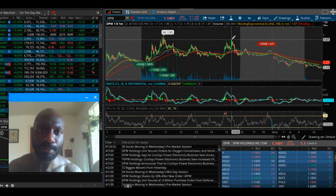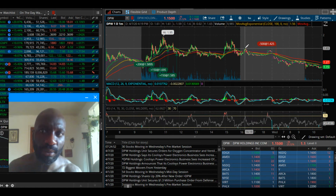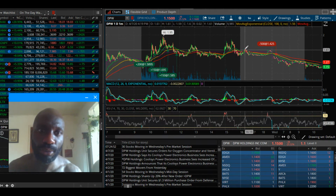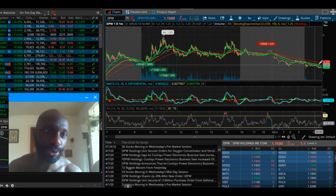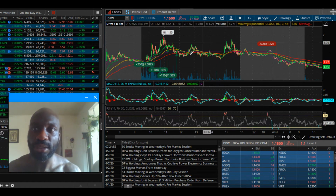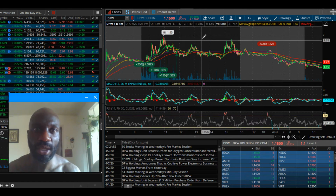This started to collapse within the last 30 minutes of the trading day, and even though it showed some life in the after hours, it still did not do as much as I thought it could do, and it pulled back. As you could tell, it pulled back until this morning, and it's at a dollar 17, dollar 15 now. So this is definitely one that I wanted to make sure that I highlighted, just because there were a lot of lessons in there.